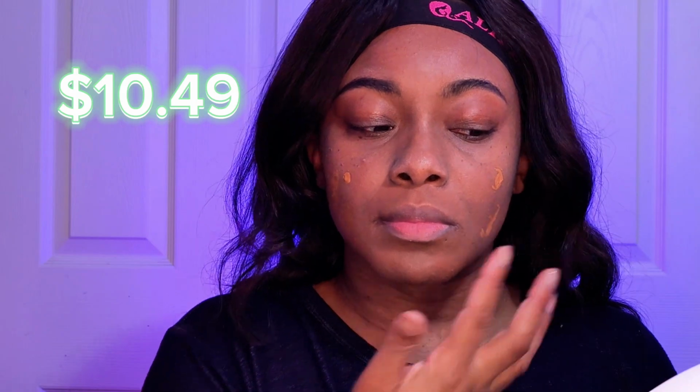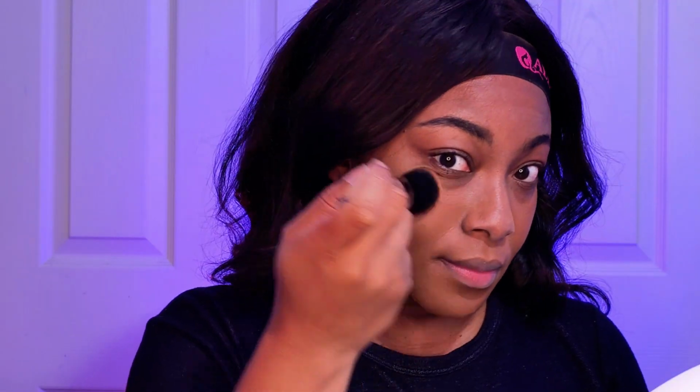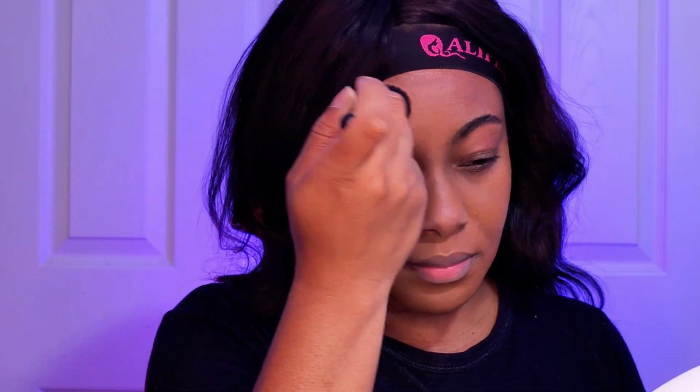Listen, I love the high-end stuff, but everybody loves to save a coin or two, especially now since everything is so expensive. And the truth is, a lot of the drugstore products are just as good, if not better, than the high-end stuff a lot of the time. Fit Me has buildable coverage, and I'm using the matte Poreless because it is summer and I have combination skin.